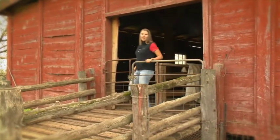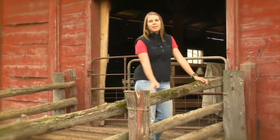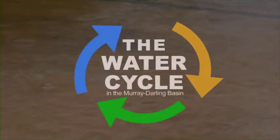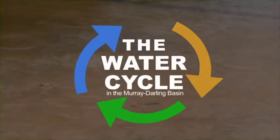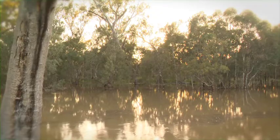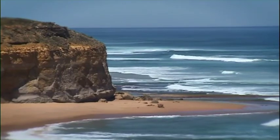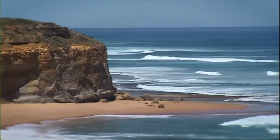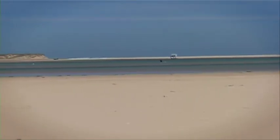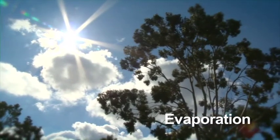So where does all this rain come from? You might say it simply just falls out of the sky, but in the Murray-Darling Basin, it's a bit more complicated than that. It is all tied up with what we call the water cycle, or more simply, the way water moves around, literally in cycles or circles. This amazing water cycle starts in the sea, where most of the world's water is found. As the air above the sea warms, the water changes from drops into gas or vapour. This is called evaporation.